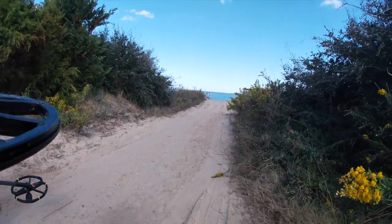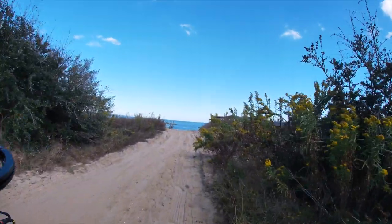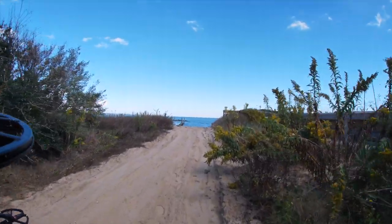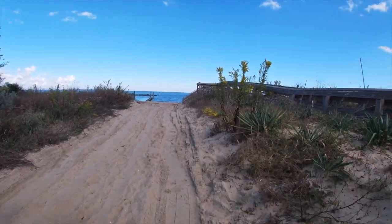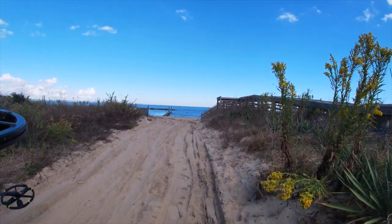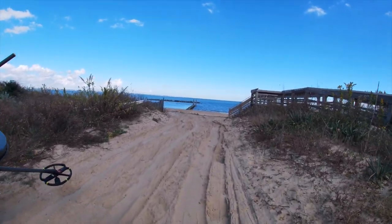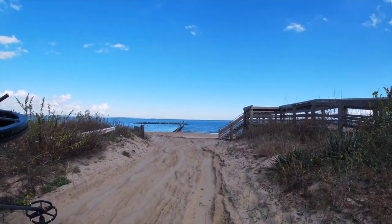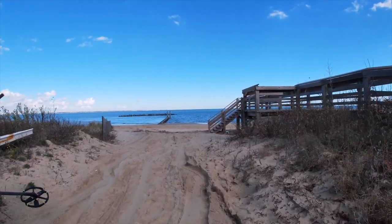We've been here a lot in the past, in the wintertime, in the years gone by. This is the one place I found an old fire button from the 40s, I think. Only place I ever found any cannonball fragments, and I found a brass cannonball fuse about a quarter of a mile to the right.